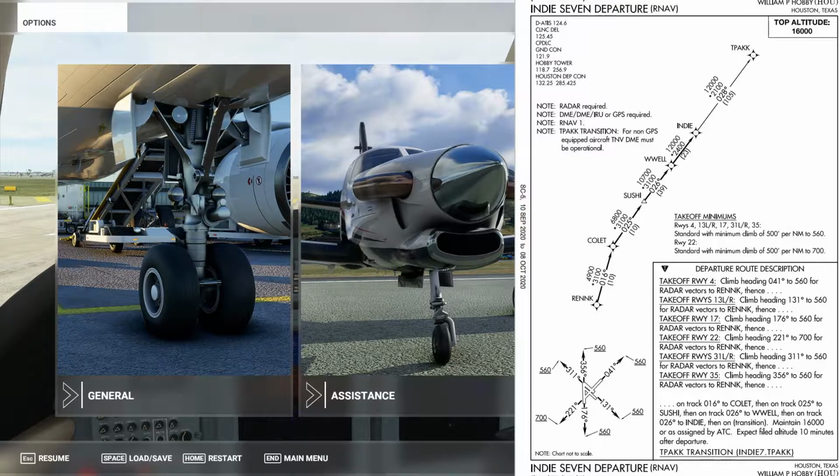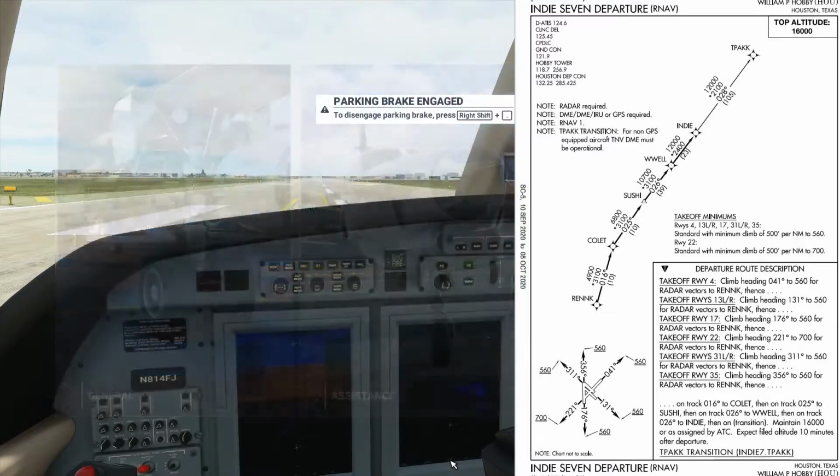So this is a pretty cut and dry departure. Not really anything on crossing restrictions or anything like that. No speeds. I don't see anything. At least that's the way I interpret it. I'm not a real life pilot. I'm not giving instructions. This is just entertainment, flight simming. If you can learn something from this, great. Maybe I'll learn something too. Who knows? But we're just in it for the enjoyment of it, and we're going to get back in the airplane. Let's get this going.